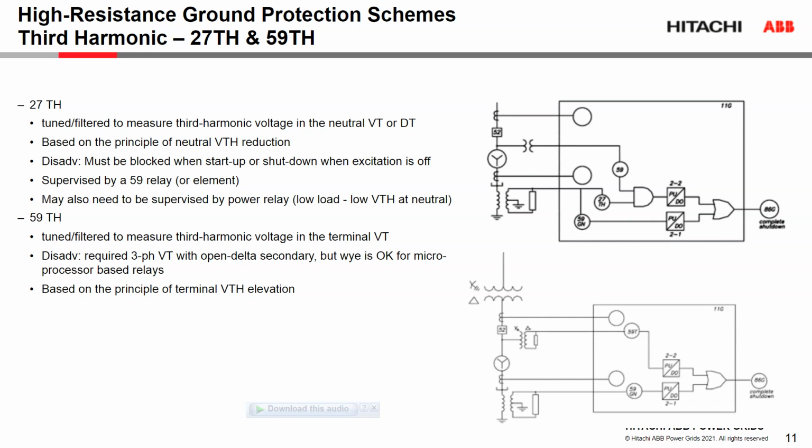This is the disadvantage. And for some machines, sometimes you need to supervise with a power relay or overcurrent relay. During certain load conditions, when load is too low, you do not receive enough current and it doesn't produce enough harmonic content. You need to block that as well. Okay. For 59, you do not have this problem.